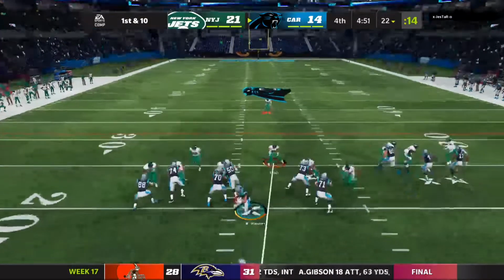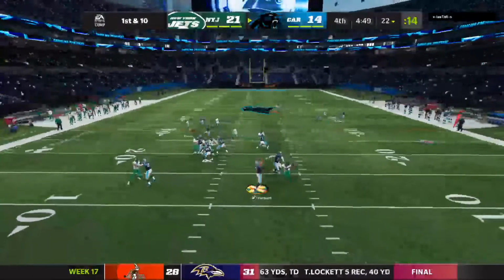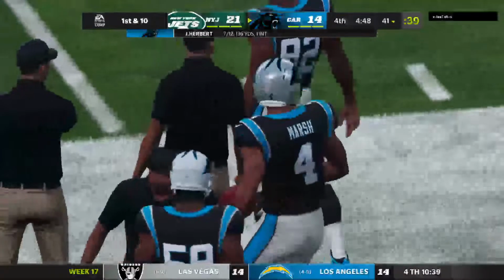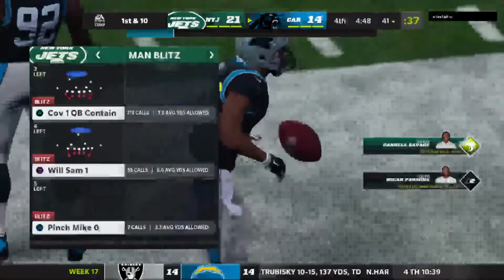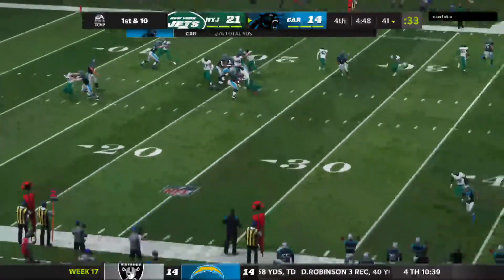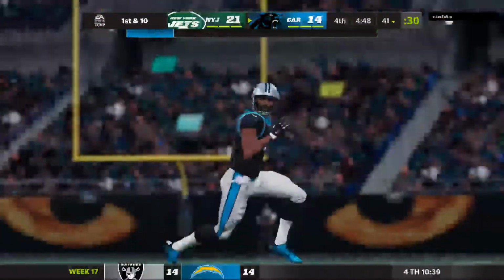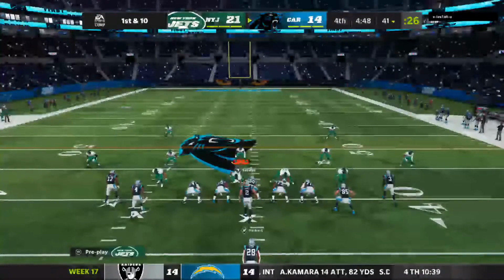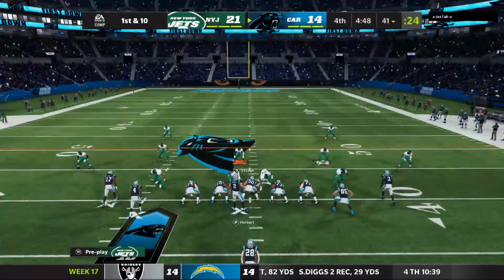Herbert setting up to throw on 1st down. He finds his man, complete. That's Marsh. And past the 40 before he's out of bounds. I like the design that we're seeing right there. This is what they need. Down by a touchdown here in the 4th, they just need to keep working their way downfield. And when they see openings, take their shots.